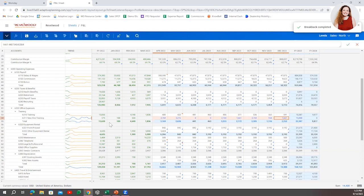This is just highlighting that Adaptive will track seasonality for you in any line item. So it actually looks at this previous year's actuals and broke that back in a more accurate way than just peanut butter spreading that 15,000.